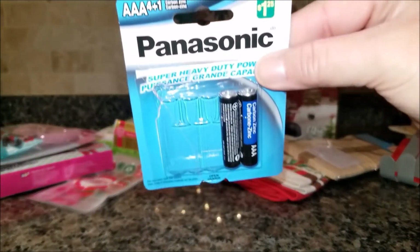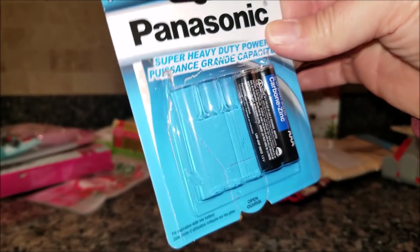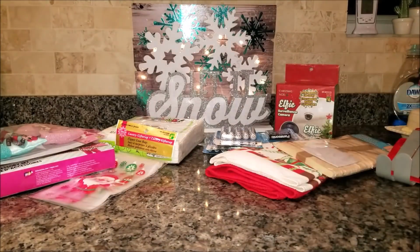Oh, I got some more batteries. I've already used up 3 of them, so there you go.